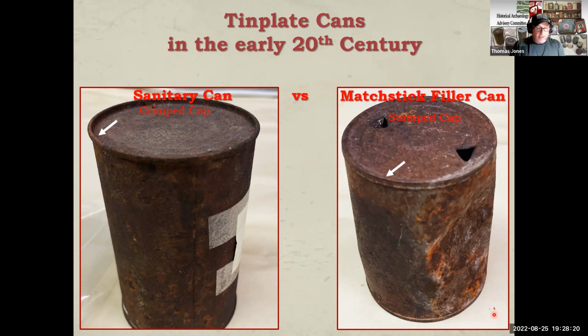If you look at the picture on the right here of the matchstick filler can, you'll notice that the opening is made with a church key opener, the triangle opening as you see on the can here. You can tell that this can was made after 1935. This church key opening was designed for flat top beverage cans in 1935, and we'll discuss these shortly. But I just wanted to show you this to illustrate the need to look at all attributes of an artifact that you're recording in the field, not just the fact that it's a matchstick filler can, but also look at the way it was opened. That might also help you to date the can.